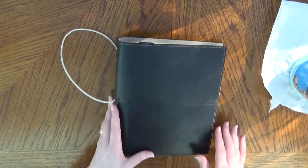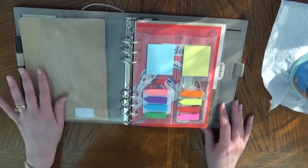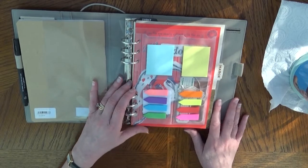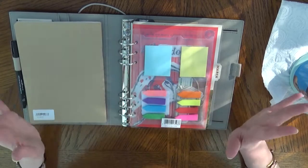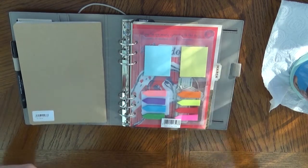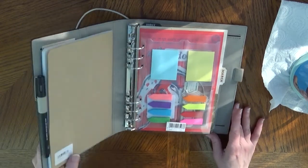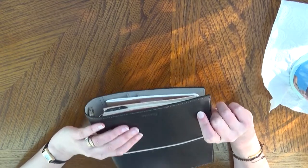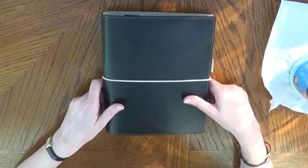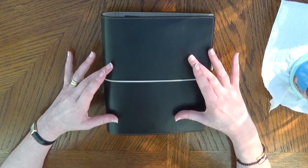And this is a Filofax Domino in black, obviously, and it is full of stuff, and I do use it, but I don't use it in the way that he intended, and I'm not going to go over what I use it for now, because I'll do a video where I go through the ones I currently use and what I use them for. So I do use it. It isn't used often, not often enough for my liking, but this was of the new planner era, this was the first one.